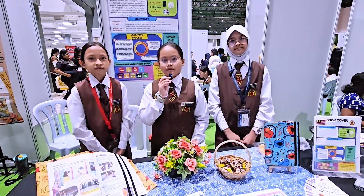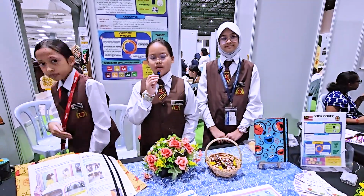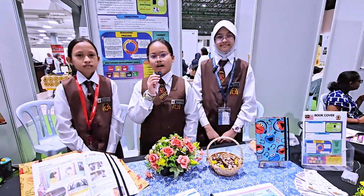Also, some of our friends have trouble taking notes while using their textbooks. They often need to hold the book open while jotting down important stuff. We thought, what if we had a book cover to help kids hold their book open while they write?